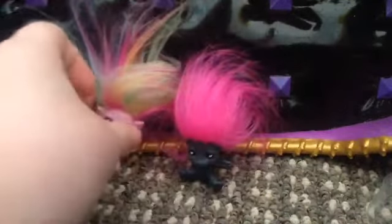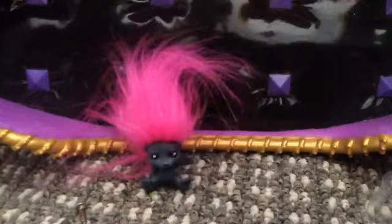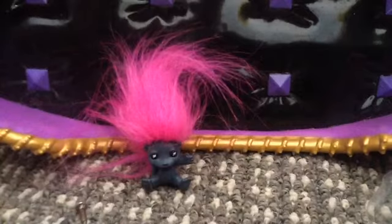What I do is get your hand and go like that. You rub it together with the pencil handle, and its hair goes crazy. I think that's cute that you can do that with them. And then I'll get this one and put this one on.